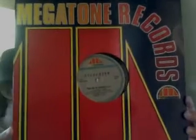Sylvester, who doesn't know Sylvester? Sylvester Take Me to Heaven and Sylvester Sex on Megaton Records. This is not a European import. This is Megaton, out of San Francisco.